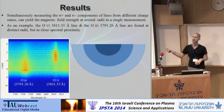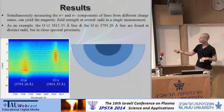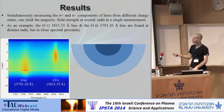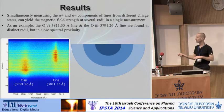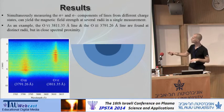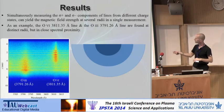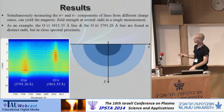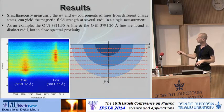Imagine you're viewing the plasma column from the top, and these are different charge state layers, going from high charge states down to lower charge states. And if we're using a linear fiber array, in this case we have 50 fibers, and they are placed horizontally with respect to the plasma column, you would get different viewing chords.